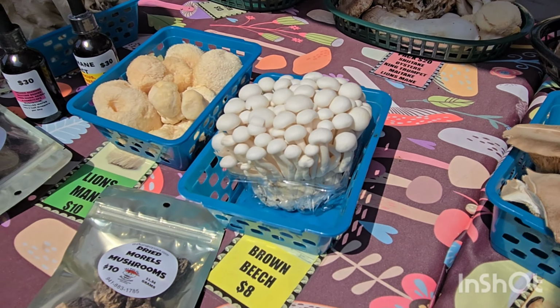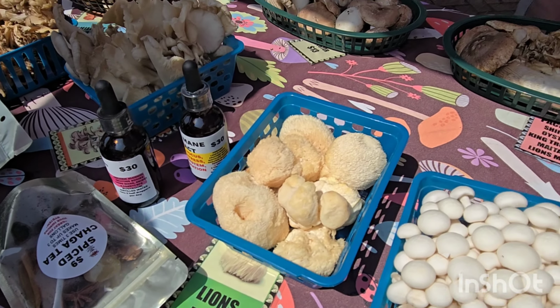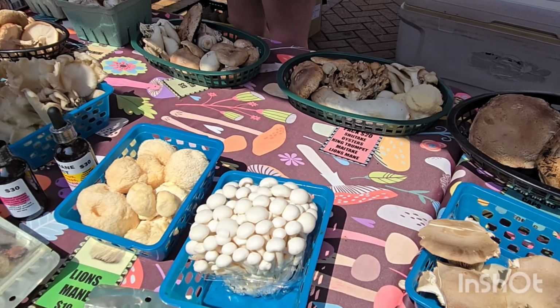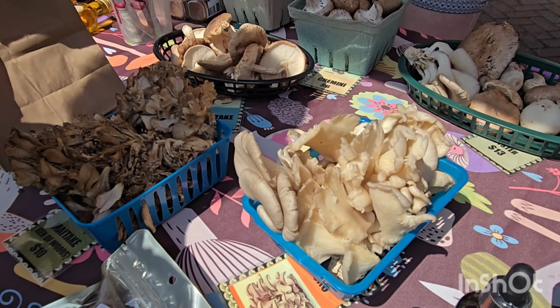Грибы. О май гаш, brown peach. Such cool mushrooms. I love mushrooms. Those are oysters. Shiitake.